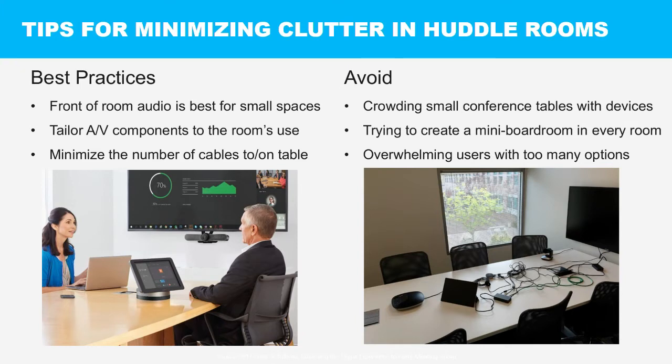Don't try to make a mini version of a boardroom. Don't think you've got to have everything you'd have in a boardroom in a huddle space. Just because you might have a big, huge Surface Hub ideation system in a boardroom or in a larger ideation room doesn't mean you necessarily need it in a huddle room. So don't just try to say, I'm going to scale everything down and create a mini boardroom. It's a completely different room. It's an ad hoc room. People come in, they don't reserve it. They come in, they sit down, they have a meeting, and then they leave.